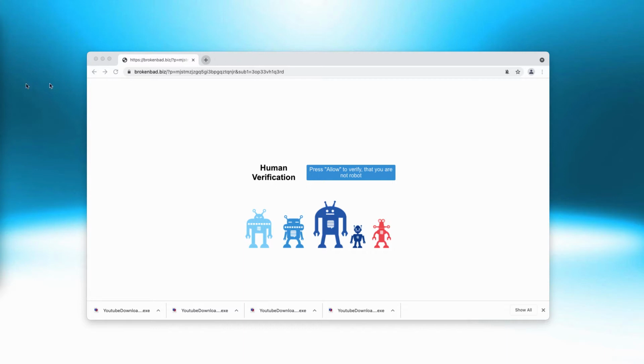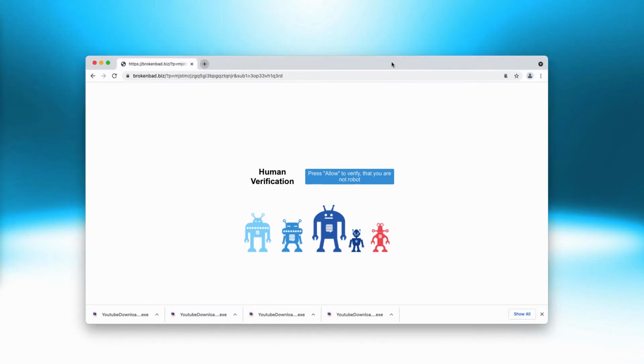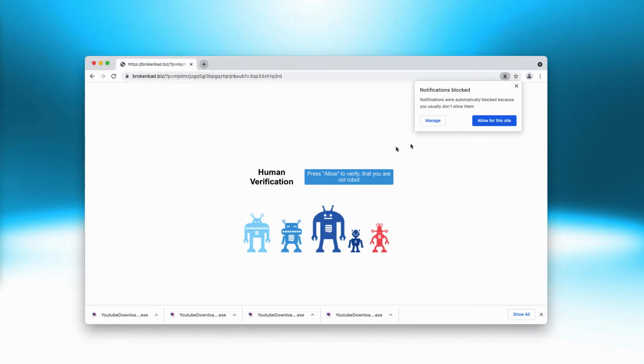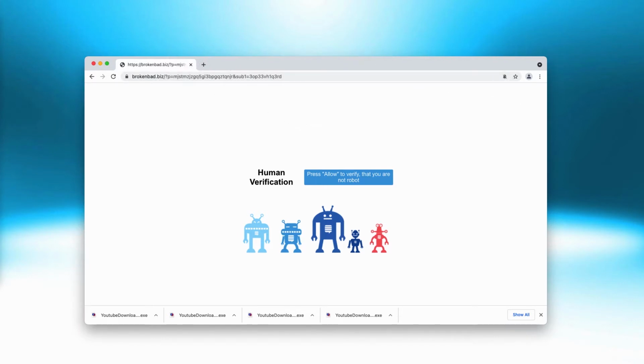The main mission of these pop-ups by Brokenbad.biz is to actually infect your browser with the feature of push notifications that are extremely deceptive and malicious. When people mistakenly agree with the proposal and click on the allow button supposedly to verify that they are humans, the browser gets hijacked and infected. So people start experiencing a lot of troubles with their browser.